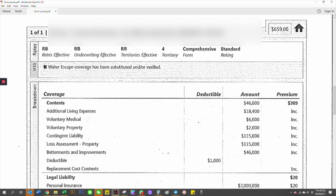A comprehensive form, what you need to know is that it covers all types of risk for both buildings and contents, except for specific exclusions found in the policy wording. The other one is called all risk coverage or broad form.